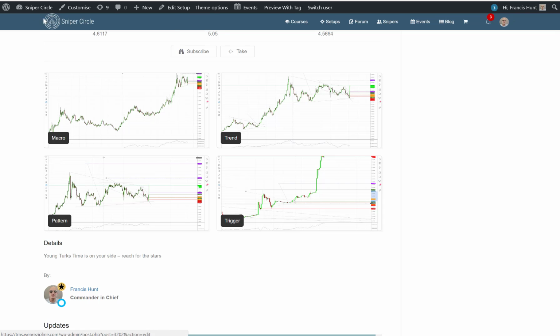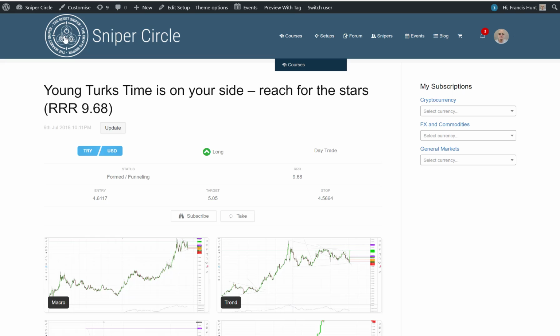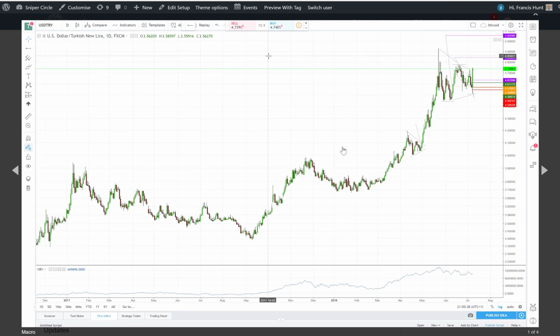So what are we doing? This is our Sniper Circle, the new platform that we had in beta testing, that all our guys will be moving over to. There'll be minor changes on branding and look and feel, but every trade idea, this is on the setup side, every trade idea, the macro is presented.